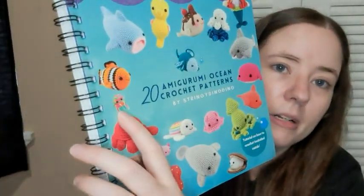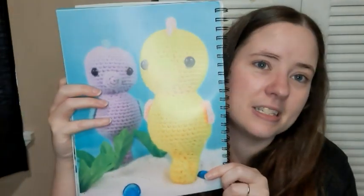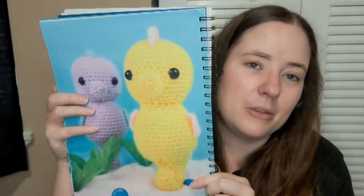Is it on the cover? It's very small, but it's on there. But I mentioned that I wanted to make the seahorse, and I was sitting last night thinking, I'm just going to go ahead and start the seahorse. So I did start the seahorse. This is it, and it's so cute.